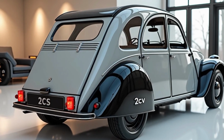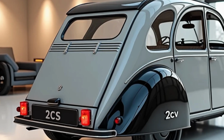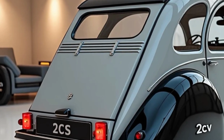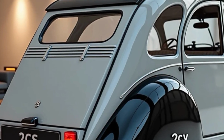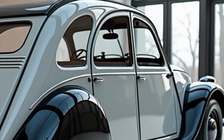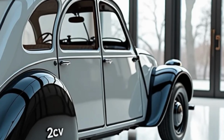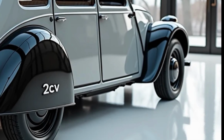Despite its small size, the interior space is surprisingly generous thanks to clever packaging. The flat floor and upright seating position give the impression of a much roomier cabin. There's enough legroom and headroom for 4 adults, and the rear seats can be folded flat to expand the modest cargo area. In its standard configuration, the boot holds about 250 liters, expanding to over 800 liters with the rear seats down.